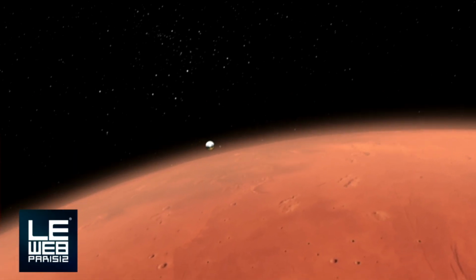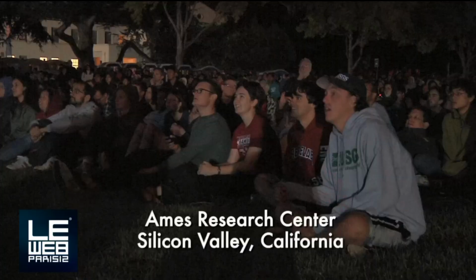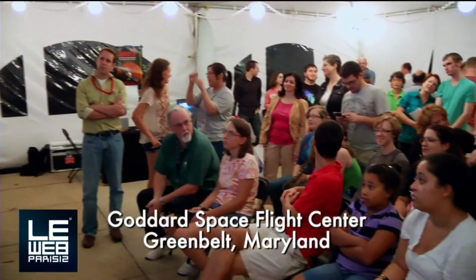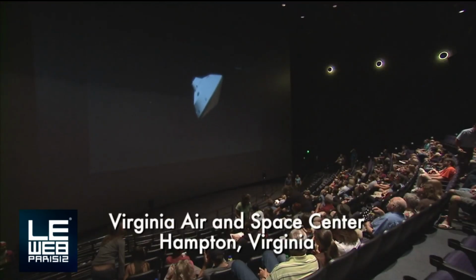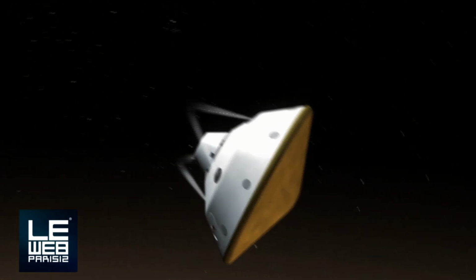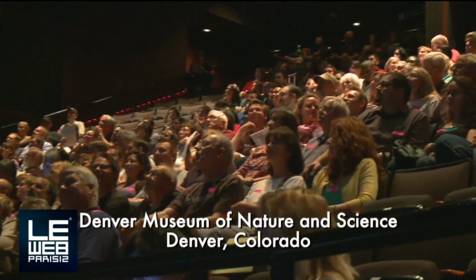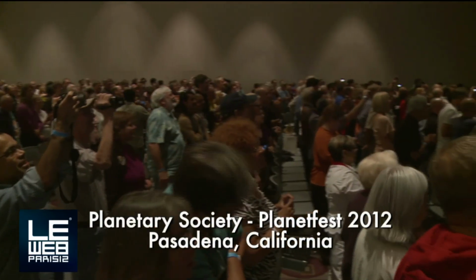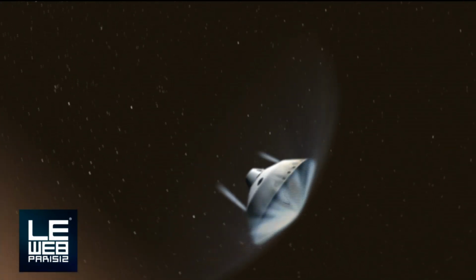Things are looking good. Coming up on entry. Vehicle reports entry interface. At this time, it'll begin pressurizing the propulsion system to increase the thrust of the system. We'll use that for all the maneuvering in the atmosphere we're about to do. We are standing by for guided start of guided entry. We are beginning to feel the atmosphere as we go in here. The vehicle has just reported via tones that it has started guided entry. At this time, the vehicle is beginning to steer its way to the target. We have seen peak deceleration. It is starting its first bank reversal. It is reporting that we are seeing G's on the order of 11 to 12 Earth G's.